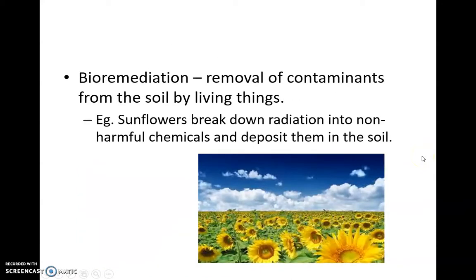So one last term that you need to know is bioremediation. Now, sometimes contaminants get in the soil and there's nothing we can do about that. Sometimes accidents happen. What we can do, though, is sometimes there are organisms, plants, for example, or even microorganisms, lots of different living things that can remove contaminants from the soil. And when living things remove contaminants from the soil, we call that bioremediation.